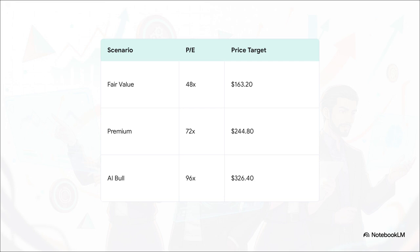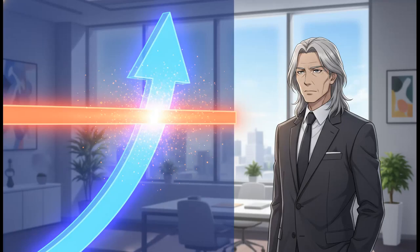Now, if they maintain a moat premium as a market leader, settling at a 72x PE, our target jumps to $244.80. And in the absolute AI fortress bull scenario, where institutional demand just remains totally manic at a 96x PE, we hit a price target of $326.40.